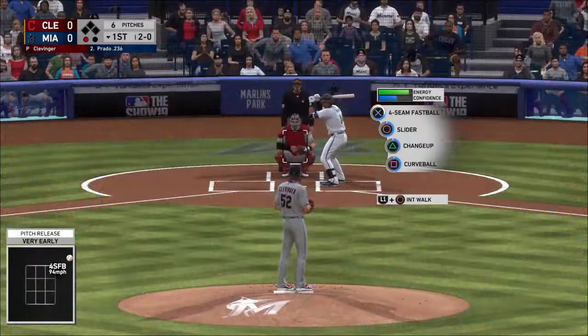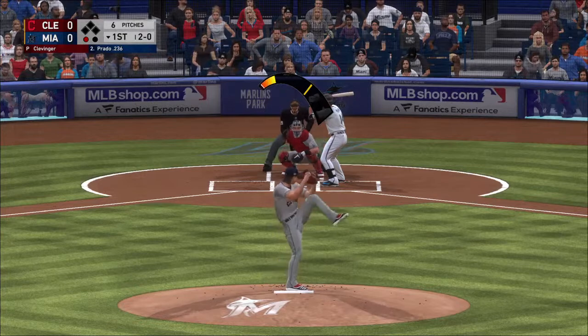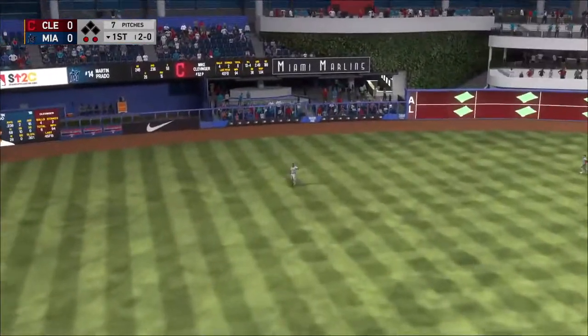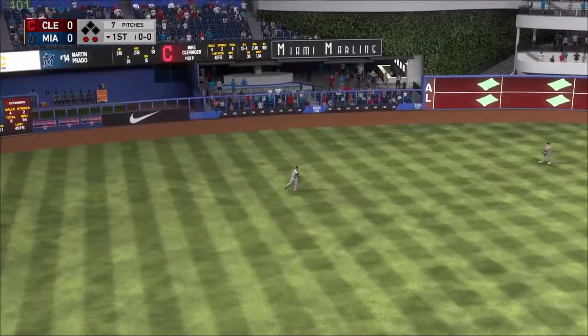And that'll miss up and in, ball 2. Bases are empty, 1 man out. This is line to left. And Santana able to stay with it here for out number 2.